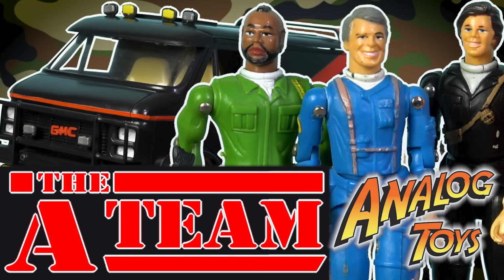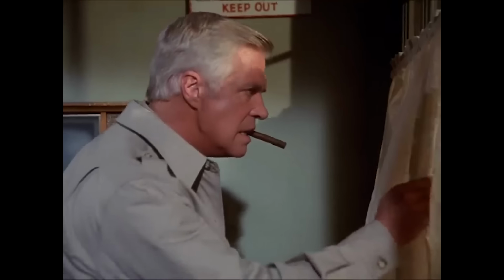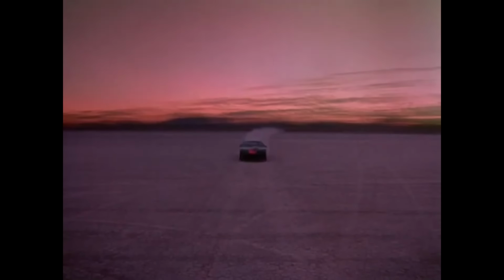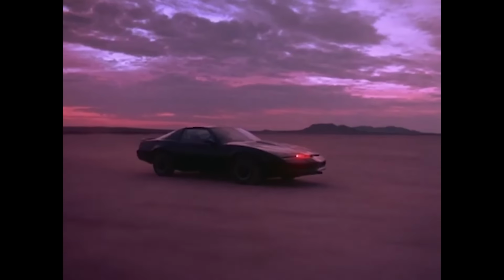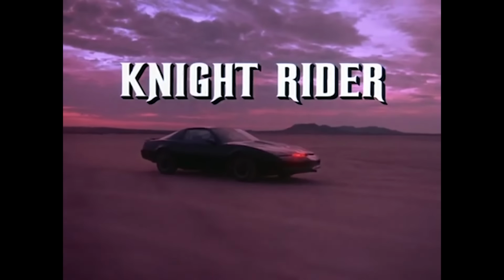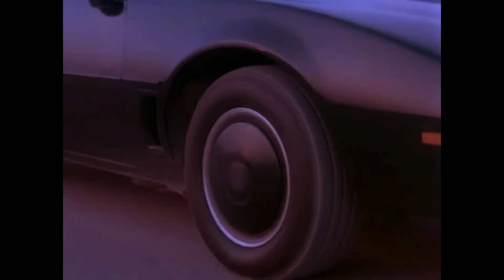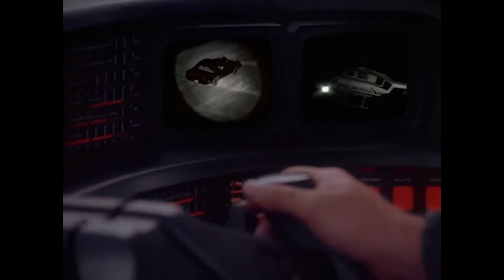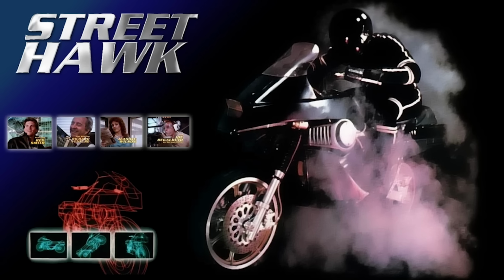Whilst researching my video about A-Team toys, I found myself watching several of the classic TV episodes, and this got me reminiscing about other 80s shows that I enjoyed, with one of my favourites being Knight Rider. This television series was the first of its kind where a vehicle was the main star of the show, and before the decade was over, this concept would be imitated by other programs such as Airwolf and Street Hawk.